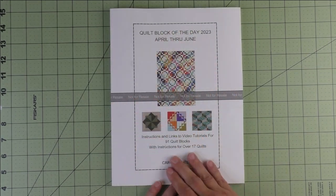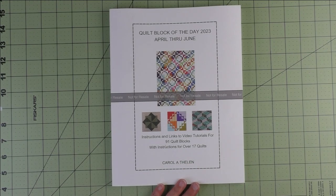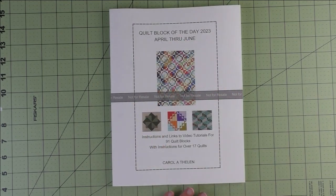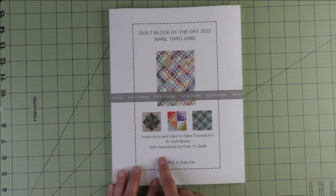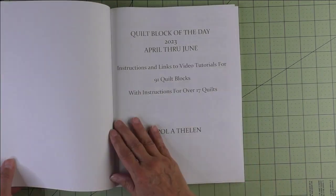The book covers will have different covers, so you can look at the cover you have if you already have one and make sure you don't order the same one. So this is a different cover picture than the first one. This one has instructions and video tutorials for 91 quilt blocks and instructions for over 17 quilts. It's a little bit longer than the first one.